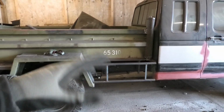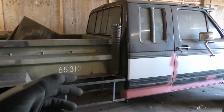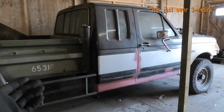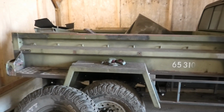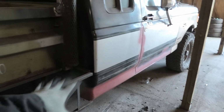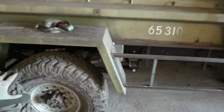This is really where the work got to before I got a whole lot of other projects, and this was kind of pushed aside, and really I haven't been touching this for 2, maybe 3 years. It's really just been sitting here collecting dust. It's actually a bit of a shame because I've already put a lot of work into this thing. I've already done all the rust work in the cab, so that's all sorted. And everything underneath is done.